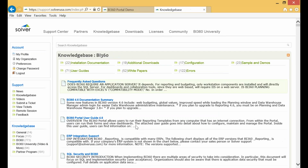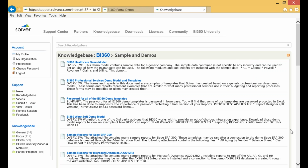We also have other resources, countless install guides, user guides, white papers. For any of you that hear about or are interested in Power BI, we have a recent white paper that explains how we work with Power BI. It's a complementary product to BI360. Power BI is an advanced data visualization tool, and it can be used in conjunction with BI360. Power BI is not a reporting and budgeting tool like I've been showing you.